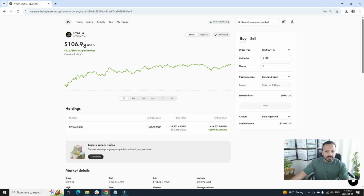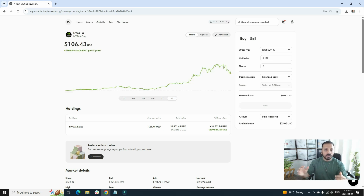Even if we see the 5-year return, in 5 years it has grown by 1,408%. So imagine you invested $10,000 in this share 5 years ago. Now you'd have like a 1,400% return, which is massive. Here you can see some of the gain I have made. Right now I have almost 60 shares of NVIDIA, and my average price is $31, and now it's $106. That means I have made almost 239% gain, which is massive.